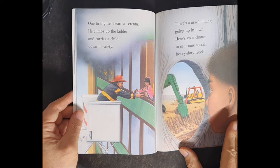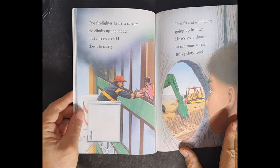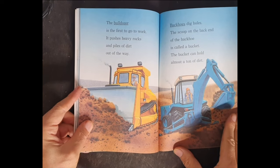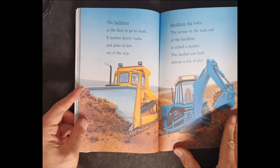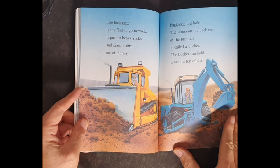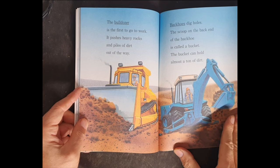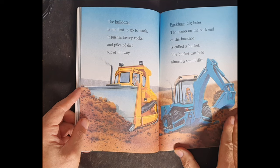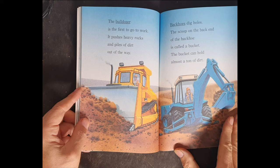There's a new building going up in town. Here's your chance to see some special heavy-duty trucks. The bulldozer is the first to go to work. It pushes heavy rocks and piles of dirt out of the way. Backhoes dig holes. The scoop on the back end of the backhoe is called a bucket. The bucket can hold almost a ton of dirt.